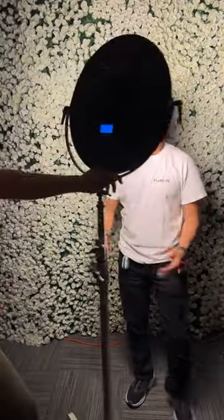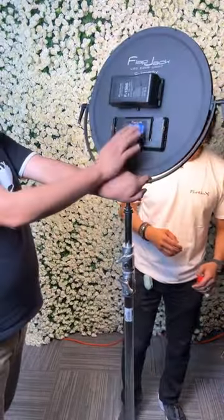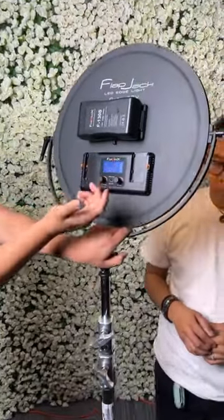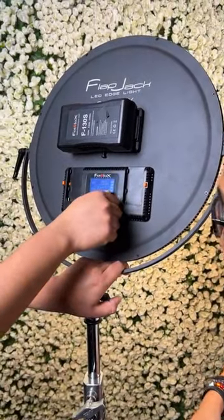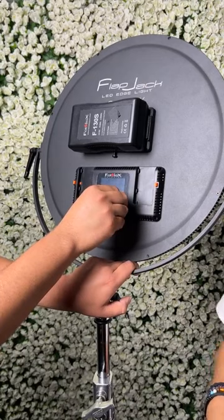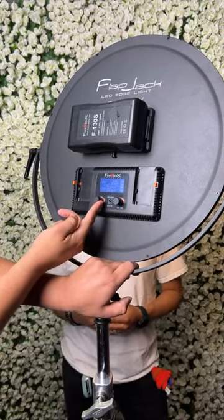Yeah, and it's easy to use. Let's get a quick pan of the back right here. As you can see, this is the interface right here in the back. It's a lit up LCD display. You have two knobs just to control all the functions of the light. You go from 10% all the way to 100%. And if you go all the way past 10%, you turn off the light, and turn it back on. There you go. And this other second knob here controls the color temperature.